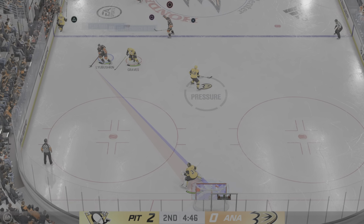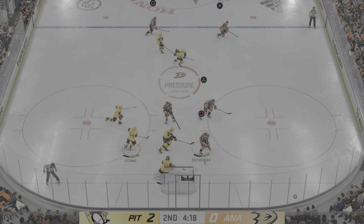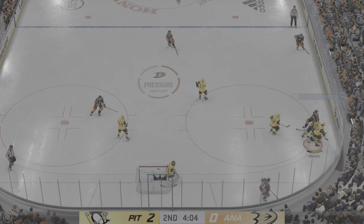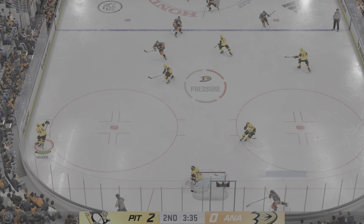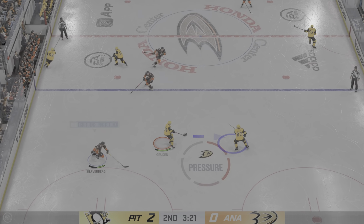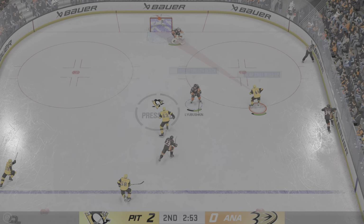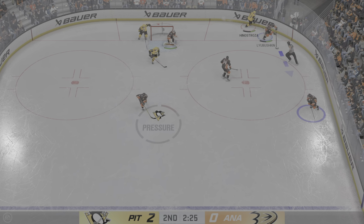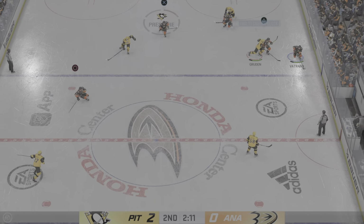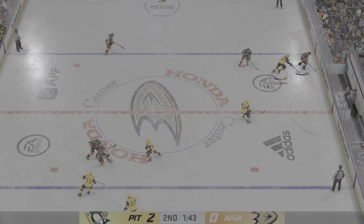Here they come on the attack. Picked up along the boards by Lyubushkin. Answered the call on that play. Coughs up possession of the puck. The Penguins will play it from the defensive zone. On the attack, they come down the right wing. Anaheim's got the puck along the wall. Hard hit, frees up the puck.